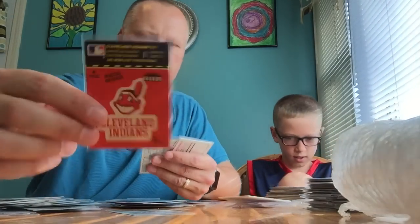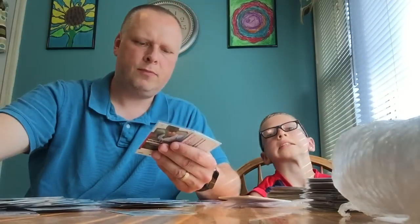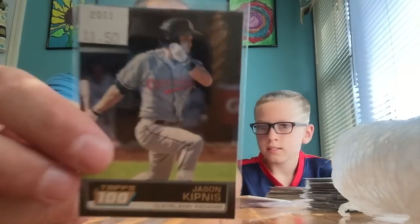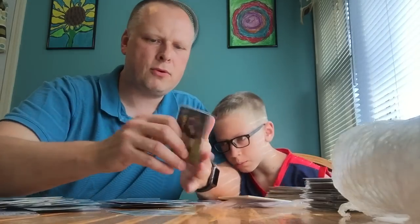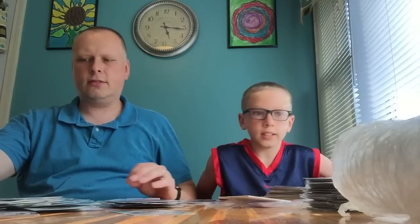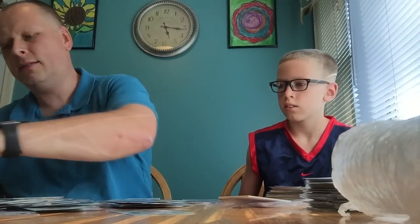Ooh, man. Alright, you ready to show off some cards, kid? I'm almost done. Yes. Jason Kipnis, Topps 100. Very cool. Topps 100? Man. 1,000! My Kipnis personal collection just got kicked into overdrive. Alright, kid, let's do it up. Was that your last card? Nope, I got these piles, too. Oh, geez. This one says last, so I guess I'll open that last.